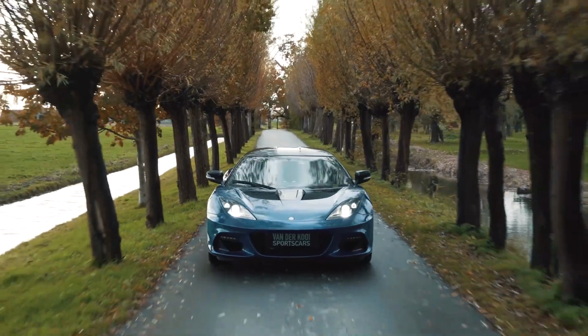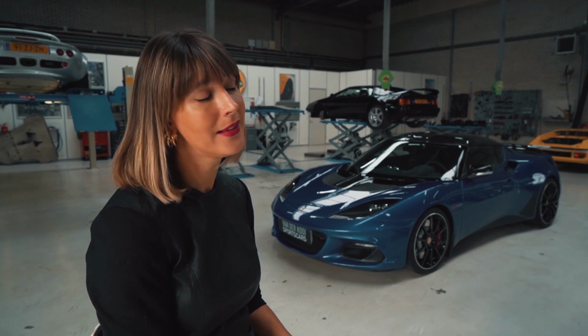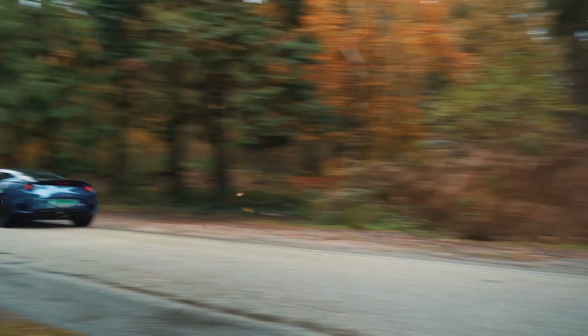That also means that it's noisy. There's quite some road noise, but the engine really makes up for it. The engine noise really comes into the cabin. So yeah, no radio needed.